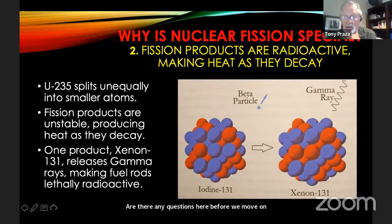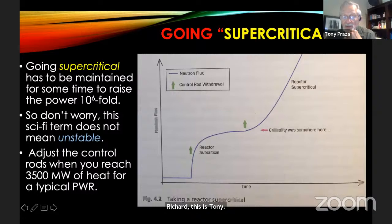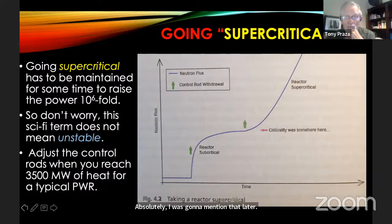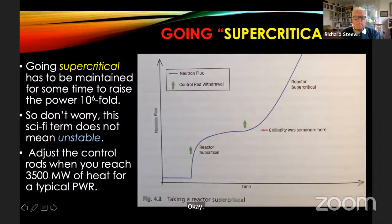Richard, this is Tony. You mentioned in France, I believe that they're having difficulty because of the water-cooled nuclear plants heating the water locally. I think some of the fourth generation, like molten salt, doesn't even require water. Is that correct? Absolutely. I was going to mention that later. I'll talk about that, but that is a very good point. The molten salt reactors don't have that problem at all.